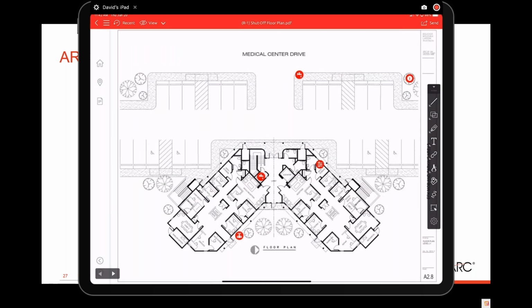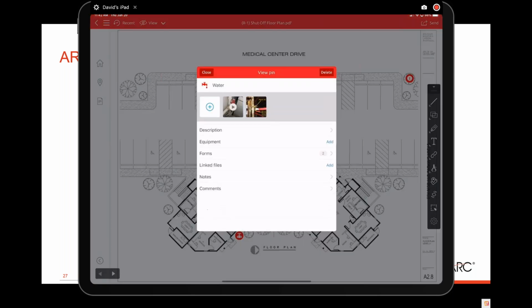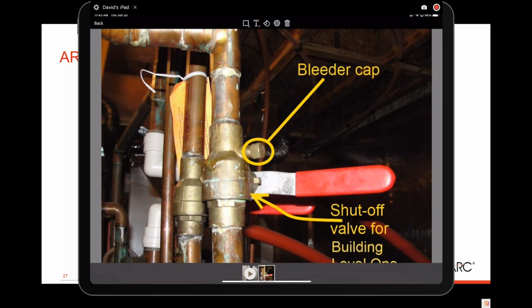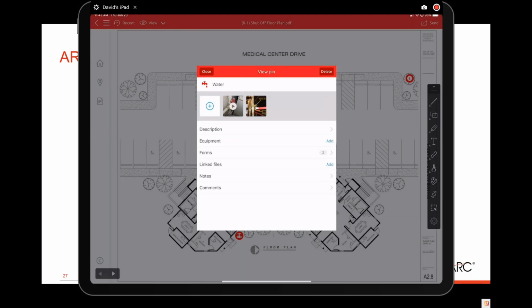Here all the shutoffs are now mapped out. You can see here in the middle, I've got a water shutoff. Click on it. There's the shutoff, and click the picture. There's instructions how to shut it off in seconds. Remember we asked, can you access all your information in seconds? I just did.